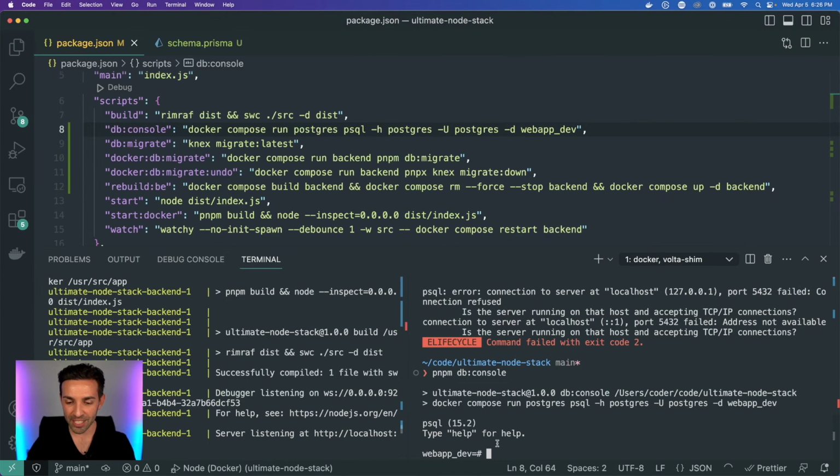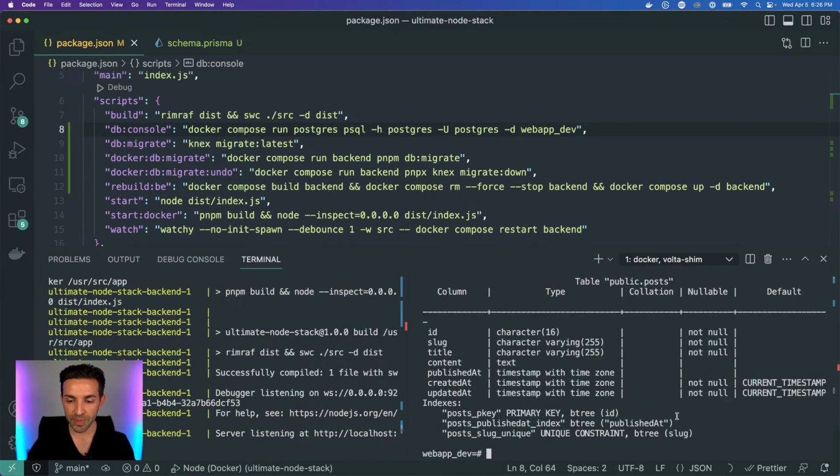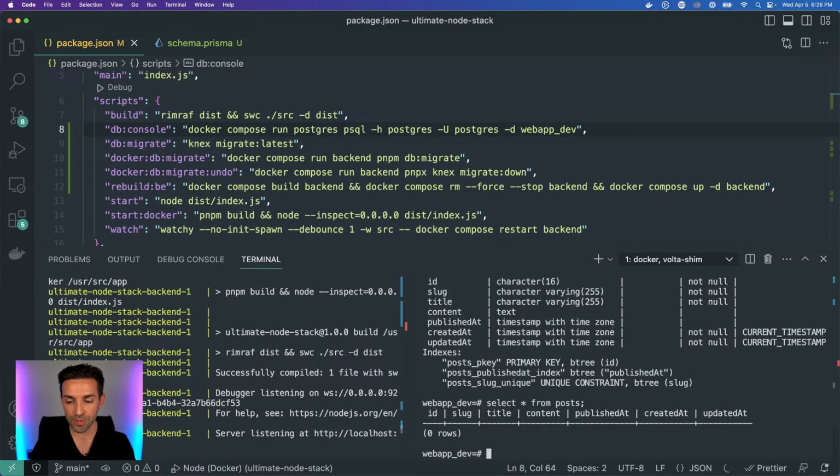Okay, so now I'm connected to a Postgres console. If I just do a \d, that will describe the tables here. So I can see I have a post table. And so I do, in fact, have the post table in here ready to go. But if I do a select star from posts, I have no posts.